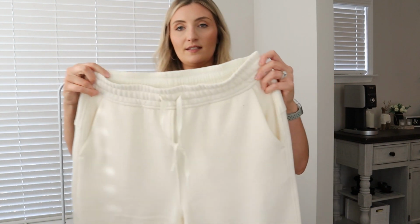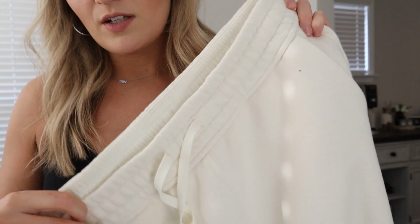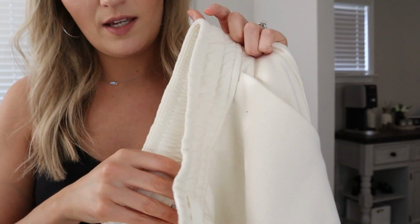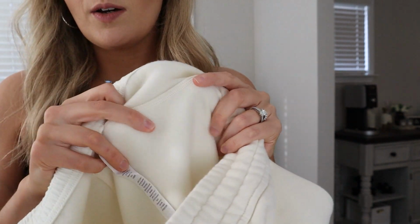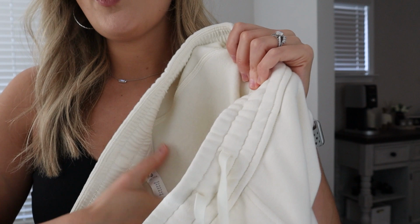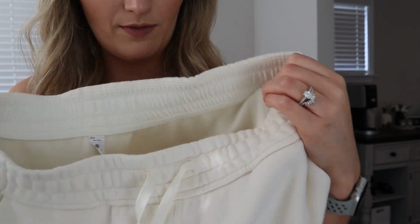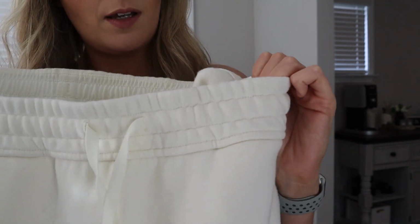But the waistband is so nice, such good quality, so thick. The fleece, oh my goodness. Luxurious. So, so, so warm, so soft. I've never been cozier in my life. I can't wait to put these back on.